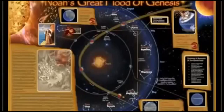Remember, this thing's coming in at about 8 times the speed of a rifle bullet. That knocked off 71% of the existing crust of that time, and that happens to be the exact volume of our moon. Then the waters receded, and that made our oceans. And that's why you had Pangea.